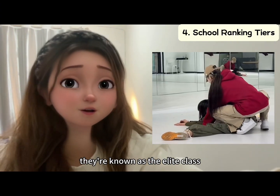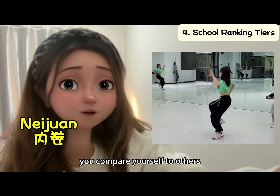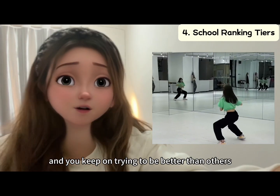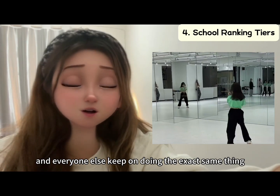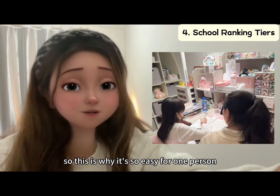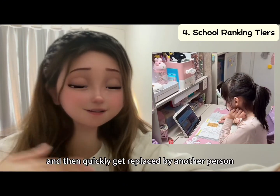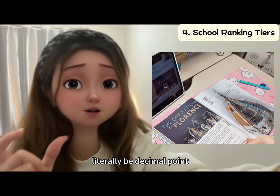They're known as the elite class, and this is where Neijuan comes in. Neijuan is when you compare yourself to others and you keep on trying to be better than others, and everyone else keeps on doing the exact same thing, so the competition just carries on forever. So this is why it's so easy for one person to score really high on a test and then quickly get replaced by another person, and the mere difference may just be literally decimal points.